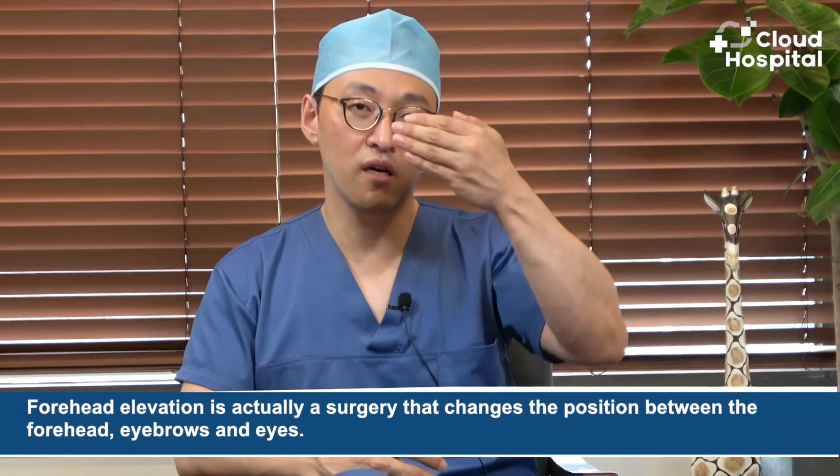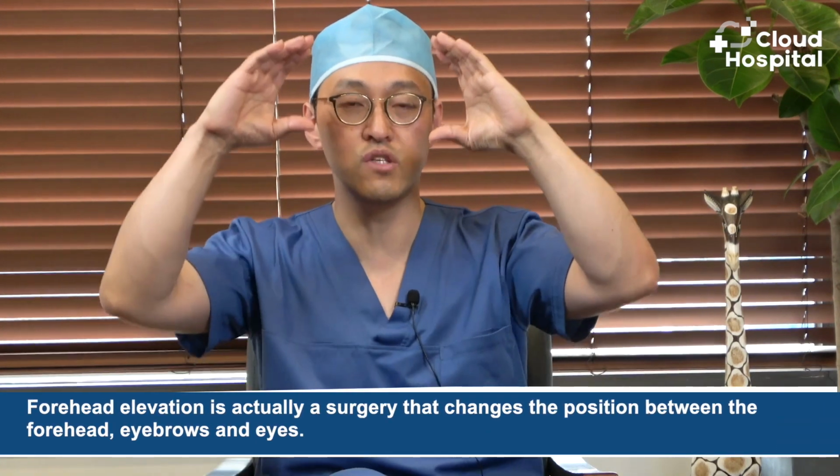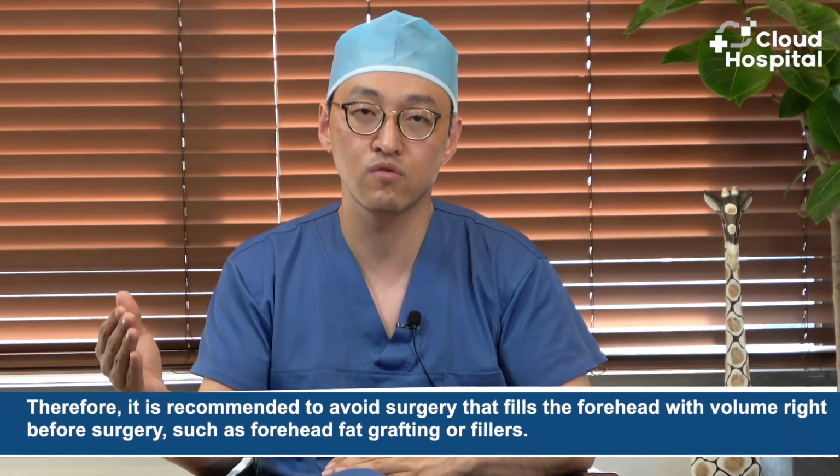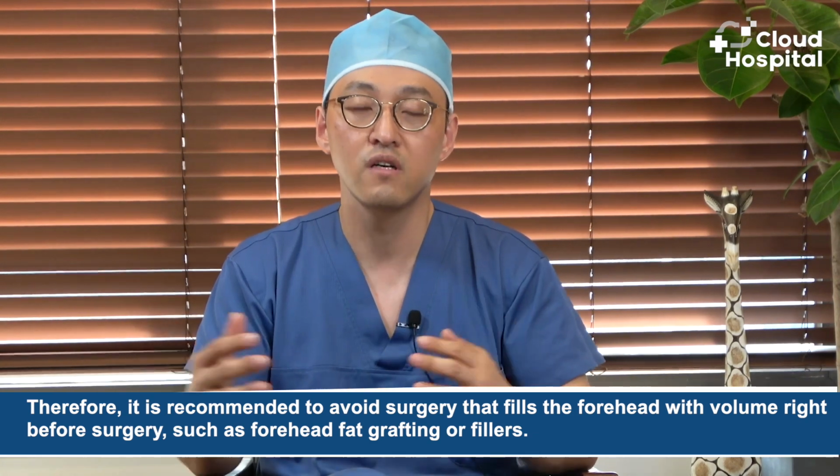Okay, so are there any procedures that the patient should avoid while planning for a forehead lift? Forehead elevation is actually a surgery that changes the position between the forehead, eyebrows, and eyes. That is why it is not necessary to receive it before surgery. But if fillers or fat grafting are done on the forehead right before surgery, the shape of the forehead that I made beautiful may eventually change to an unwanted volume for position change. Therefore, it is recommended to avoid surgery that fills the forehead with volume right before surgery, such as forehead fat grafting or fillers. So how long does recovery take after the procedure?